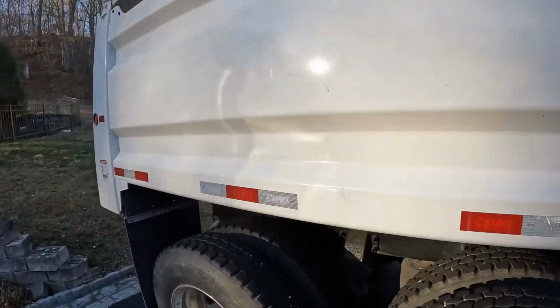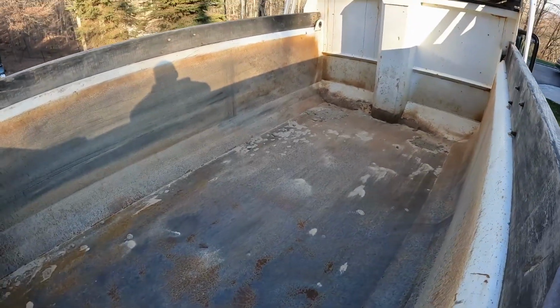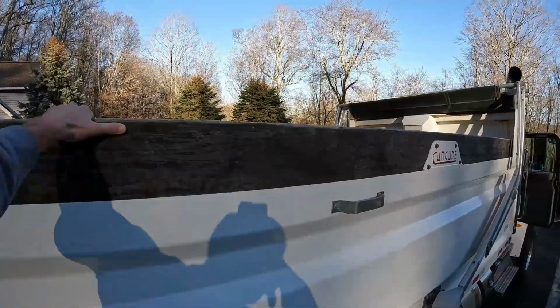Let's take a look at the inside of this dump body real quick. Pretty clean. Looks like he was just hauling dirt in here. But, Dad, how long is this dump body? 15. 15 foot.